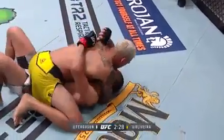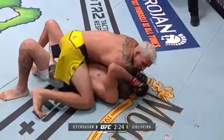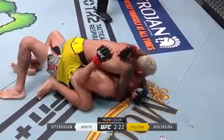Oh, look at that elbow. Very well prepared on the ground. His ground game is outstanding. Oh, look at that transition. Oh, and look, he's going to get the back here. Look at him use his left foot to hold Tony from rolling to his belly, and now he's in the full mount. And watch him start to attack the arm triangle.